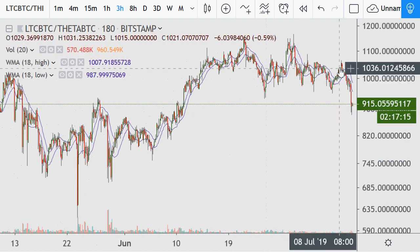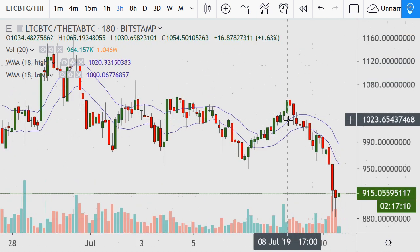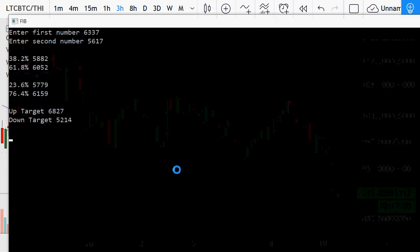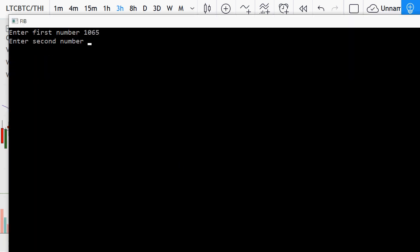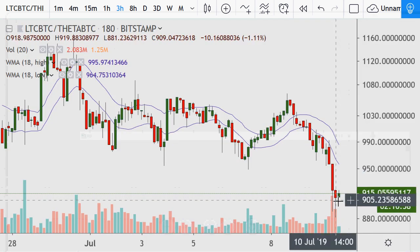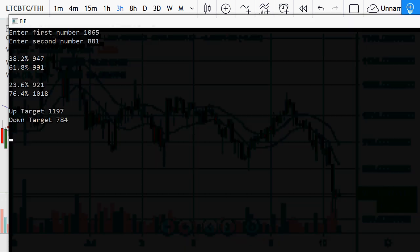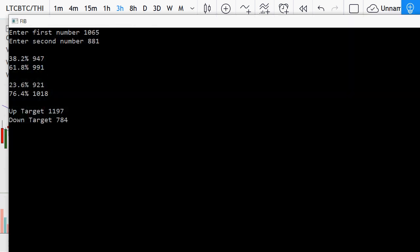Yeah, we're talking about a short term. I'm going to use the Fibonacci from this high to this low. So we have a high in here at 1065, and I'm going to take the low, which is, we'll go 881. I'm only going to put 2 lines in, the key ones here, 991 and 947.